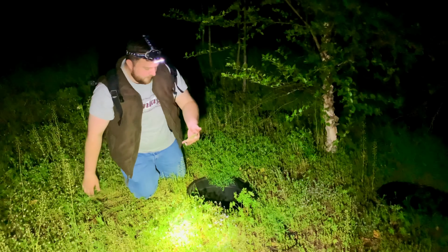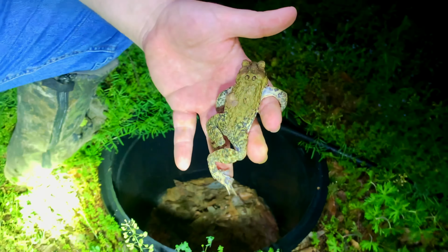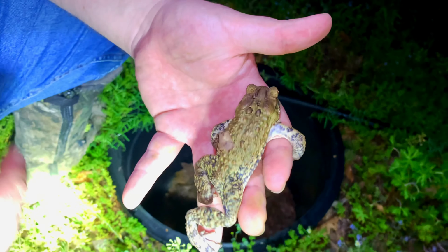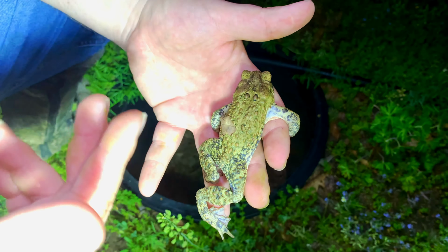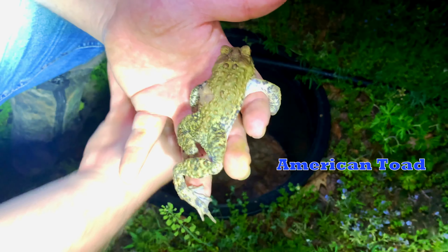It looks like it's a male. Look how he's grabbing me. So you can get a little closer. Look how he's grabbing me. I don't even have to give you any other reason except for him grabbing onto me. Females don't do that. This is an American toad that can breed.